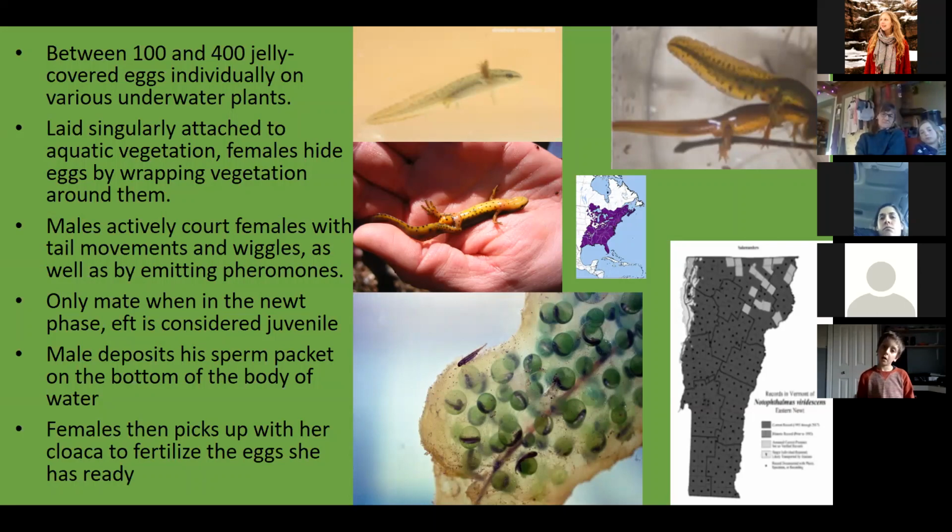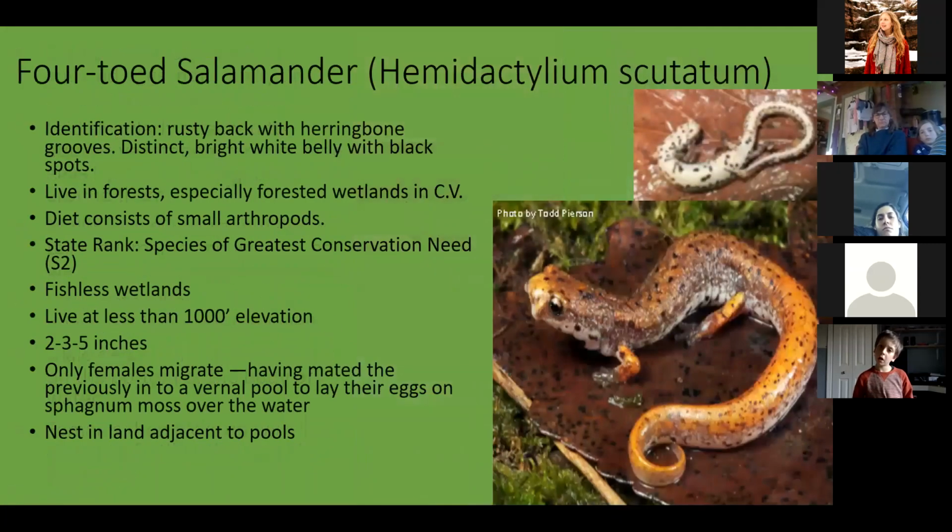And they are really abundant in Vermont. And they do something called amplexus, which means that the males grab the females to court them. And yeah, so there's a photo of that in the top right corner. And you can see that fish tail. And then you can see the underbelly of the newt in that other photo.